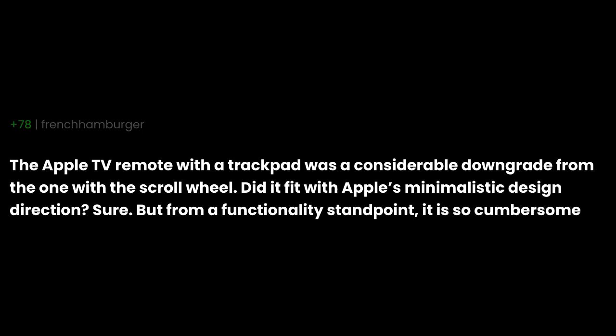The Apple TV remote with a trackpad was a considerable downgrade from the one with the scroll wheel. Did it fit with Apple's minimalistic design direction? Sure, but from a functionality standpoint, it is so cumbersome. I love them, but the designers were on crack when they made the N64 controller.